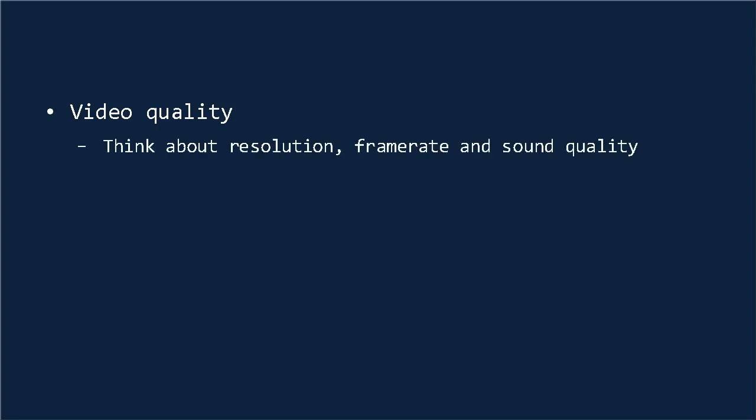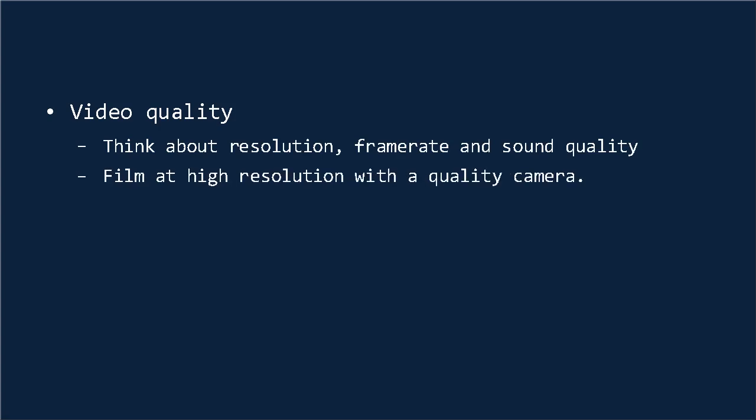Now, if you're filming the video yourself and you need it to contain footage rather than static images, you need to make sure that it uses high quality footage. Now, this means that you need to think about the resolution, the frame rate, and the sound quality. And the first step to achieving this is to film at a high resolution with a camera that produces crisp, well-lit images. And this will generally come down to the quality of your video camera, and of course you're likely to be limited by your budget in this regard.